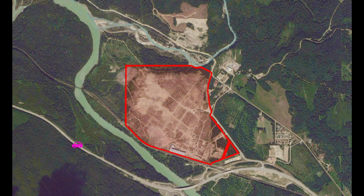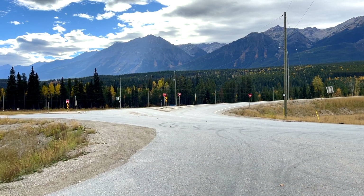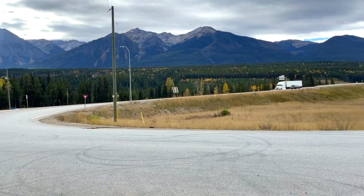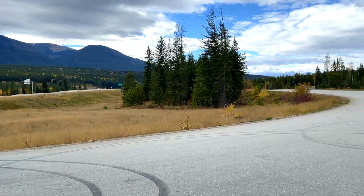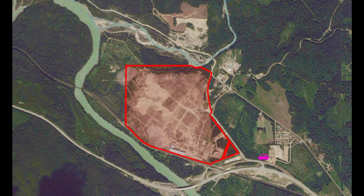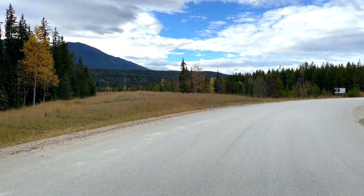So for the drive around portion of the tour, I wanted to start right here at the Trans-Canada Highway, where it turns onto the B road, which is the old Big Bend Highway that went all the way to Revelstoke. But when they flooded the Kinbasket Lake reservoir for the Mica Dam, that got submerged, and they created the Rogers Pass.